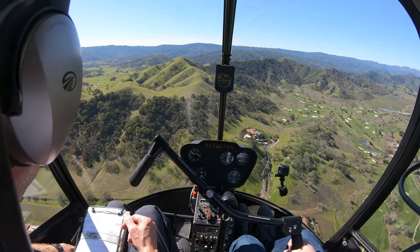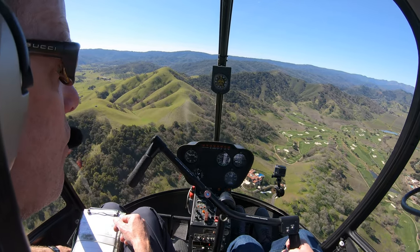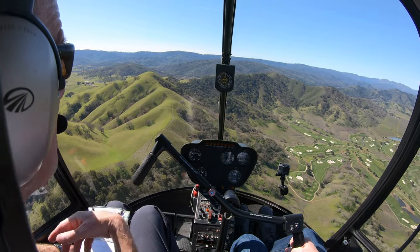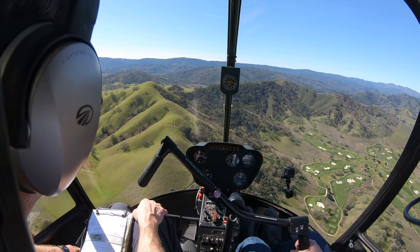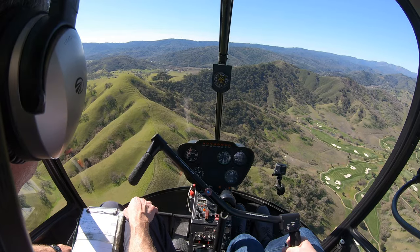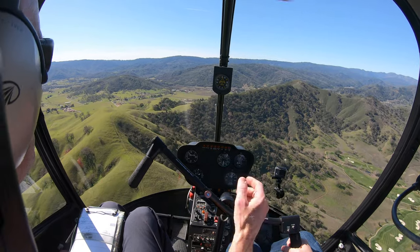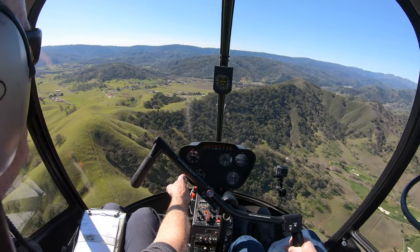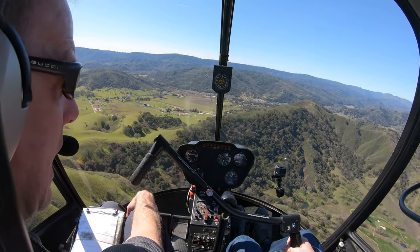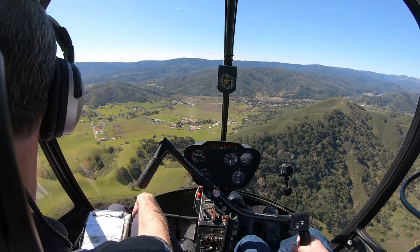So relax your grip, then come up to your heading. Look for traffic coming at you. So make your life simple with just a power setting and attitude, and then you're thinking about your, we need a 2,200 to get over here, so probably the same, going back. So now you can relax a wee bit because you can do this kind of thing.